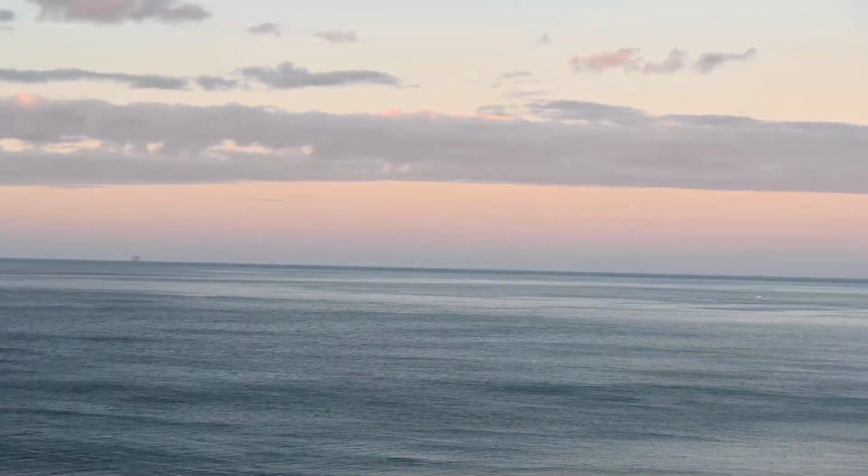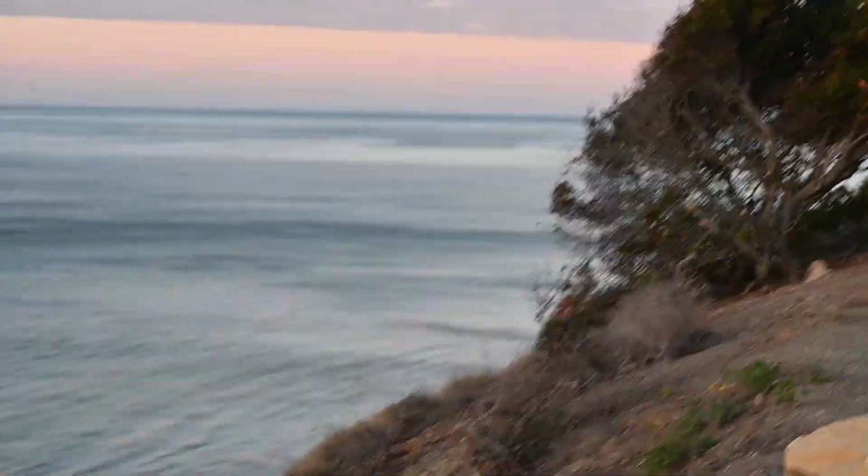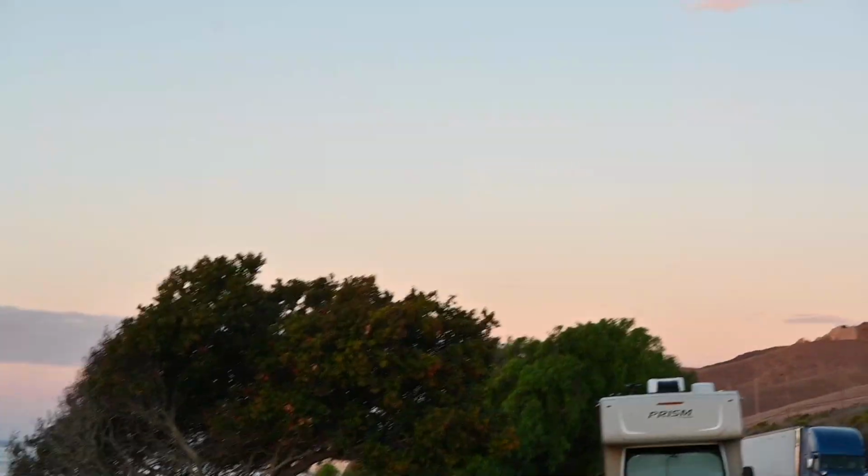I should probably put the band around my neck so it's not flying. Oh, there's the timer. We're down to seconds, folks. And like I said, I'm sorry it's all shaky. I don't have my tripod. I'm freehanding this today.